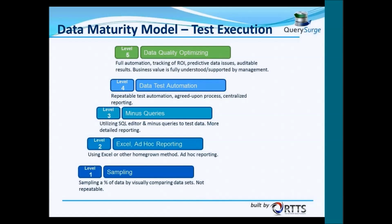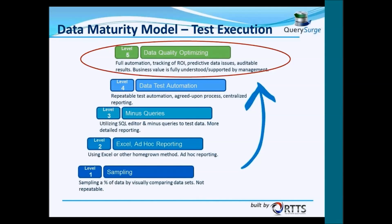So back to our data maturity model and test execution, the 5 different levels. Again, we see most people at level 2, which is ad hoc reporting, not a tremendously repeatable process, and obviously you want to get up to level 5 where you have full automation, tracking of ROI, all the improvements in your process that you need. So which level should your process be on? If you use something like QuerySurge, we can get you up to level 5 optimization and really make your data quality much more efficient.